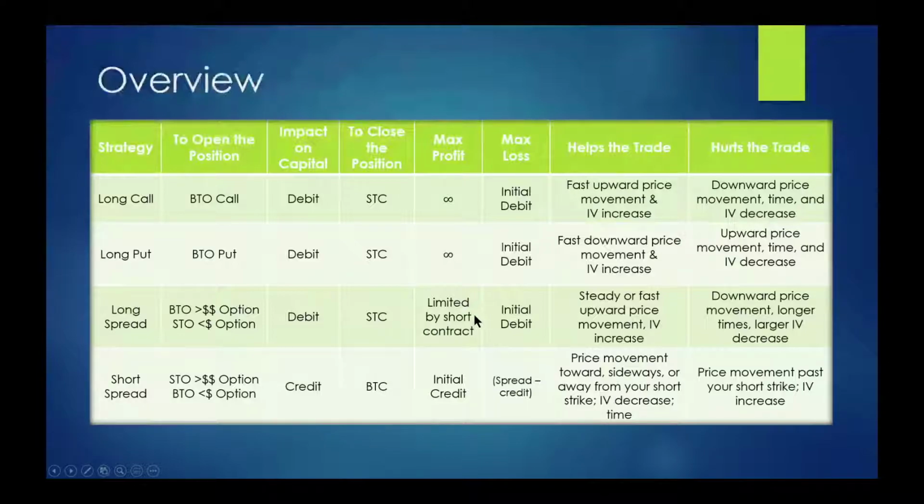The max profit on these, asterisk next to this, is limited by the short contract, but it just depends on how fast and how quickly it moves through the short contract strike price, and then how long it stays there or what it does after breaching the short contract strike price. Still, the max loss is the initial debit on these.